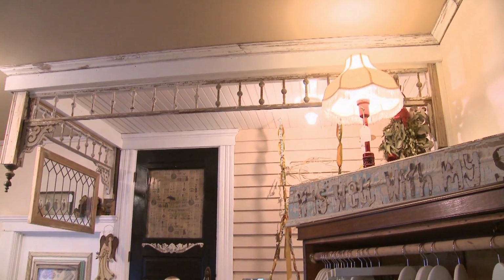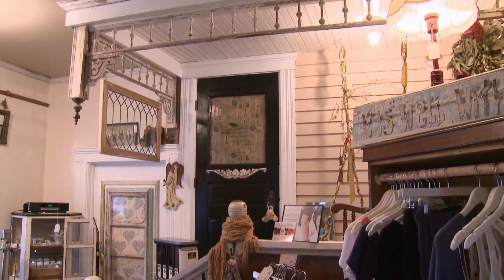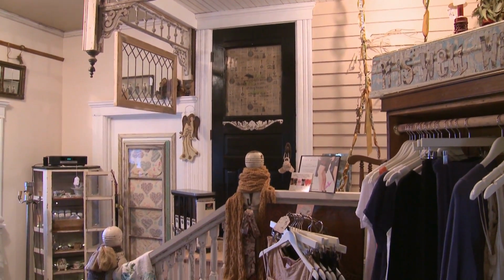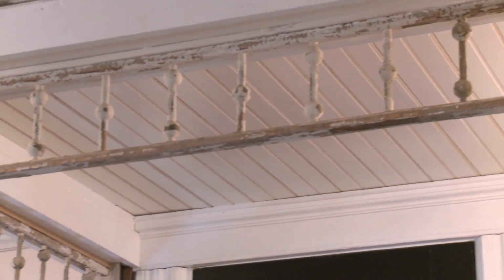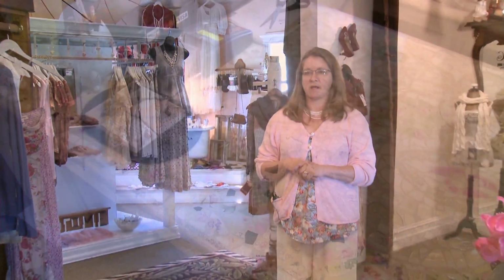We also have, as a great little display area, this reclaimed porch. It includes the railing. We got all of this at a salvage warehouse in Minneapolis, and the gingerbread, the little stick and ball that goes along with it, and thought, you know what? Porches don't always have to be outside. Sometimes they can be inside, and it's a unique little feature at Tootsie B as well.